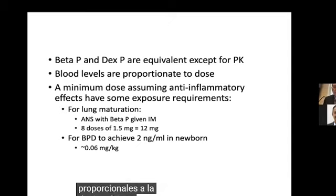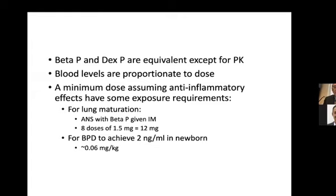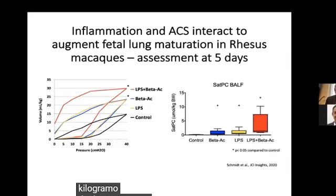The minimum dose, assuming anti-inflammatory effects, has some exposure requirements. For the lung, for BPD, we think this is about 2 nanograms per milliliter in the newborn. That's about 0.06 milligrams per kilogram of dexamethasone.